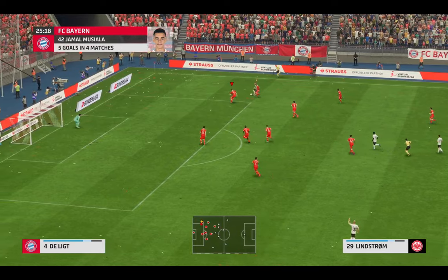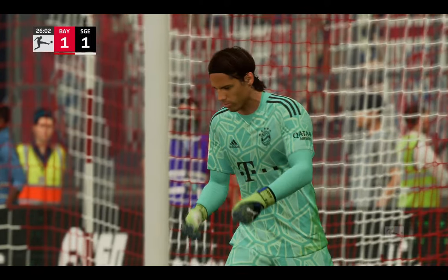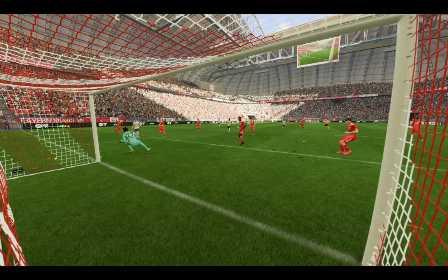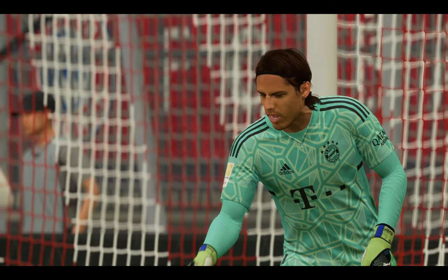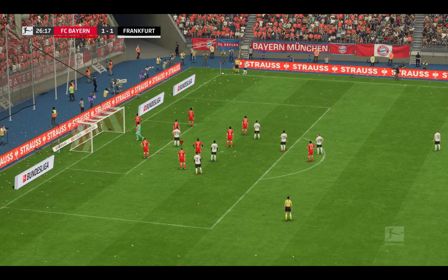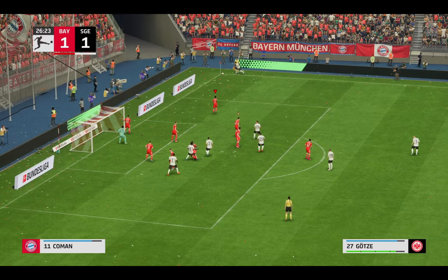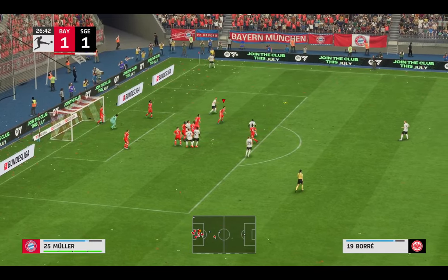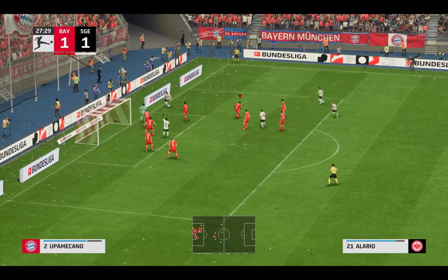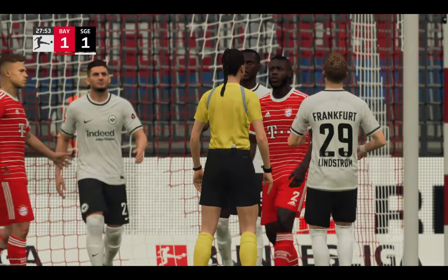Can they exploit the space out wide? Oh, great attacking play. And a fine stop. Mario Götze's corner. Not quite the clearance they were hoping for. Oh, the keeper made it look routine. It was anything but. And the referee's verdict is penalty kick.